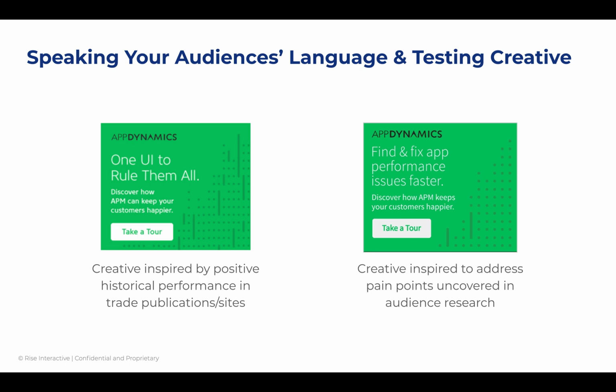This historical marketing data guided AppDynamics to think about other references that its target audience might appreciate, which birthed the use of the ad copy, "One UI to rule them all," which was a nod to another cult classic, Lord of the Rings. B2B brands can take some risks and have fun like AppDynamics did with its ad copy, while also using more straightforward ad copy that speaks to specific pain points that its audience experiences. For AppDynamics, this was find and fix performance issues faster. Lastly, B2B brands should develop creative and messaging testing strategies to test out which types of creative and messaging most resonate with its target audience.